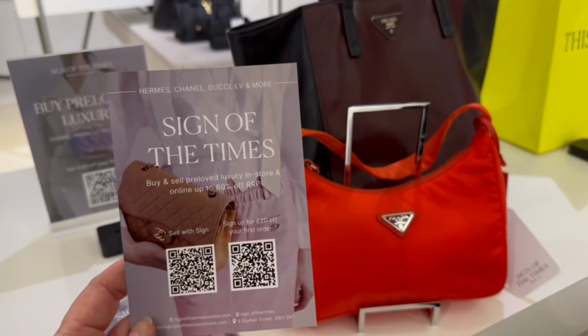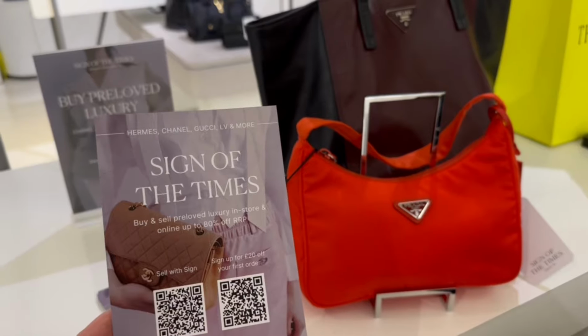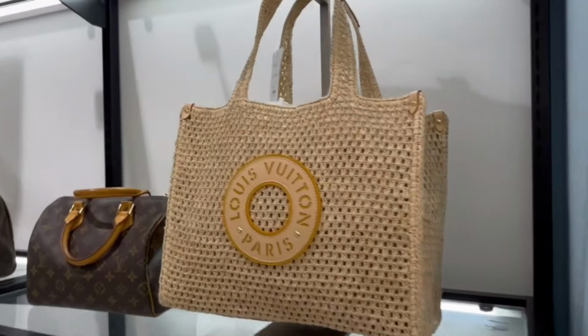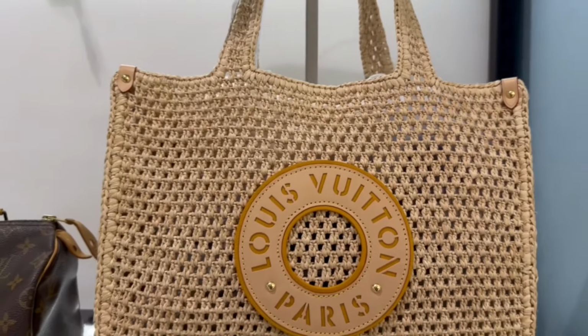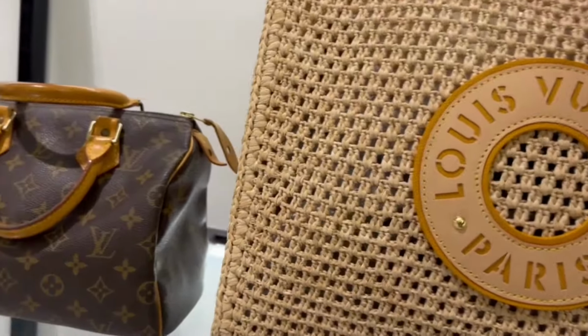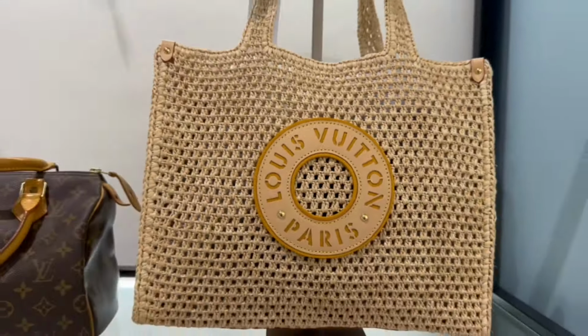So this is what it is, Sign of the Times at John Lewis. Worth checking it out. It says get £20 off for your first order. It's also a rather nice Louis Vuitton raffia bag. This is quite nice. How much is that? £1,000. That's pretty good.